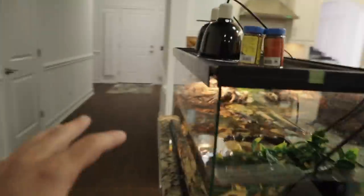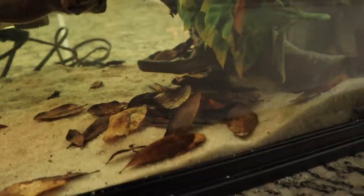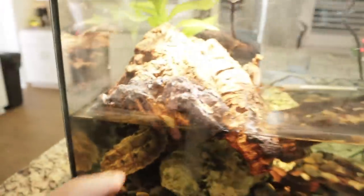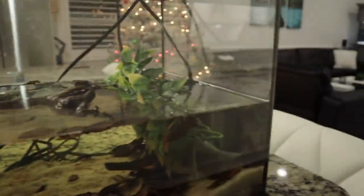Oh, hey. The mata mata. Look at him. You can't even see him right now. Can you see him? He's right there. He looks like literally the log. We did add some leaves on the bottom of here, and it looks really, really natural. I love the way it came out. But yes, mata mata is doing awesome, and he's actually already eating live fish. Those guppies we put in there, gone. No more in the tank.